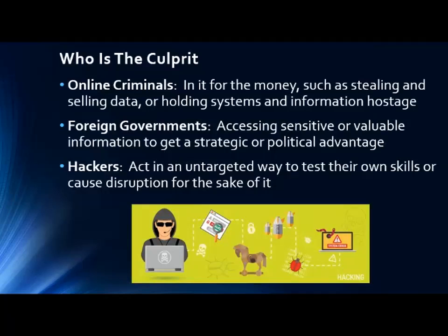So that was an introduction to phishing emails and how you can identify them and to take care of them. Next, let's look at who could be the culprit. These are some general points of who may be compromising your security. One culprit may be more likely than another depending on who you are.